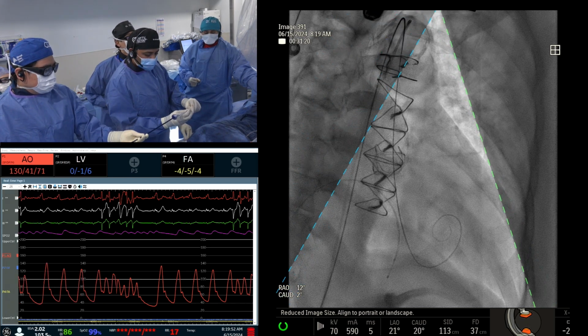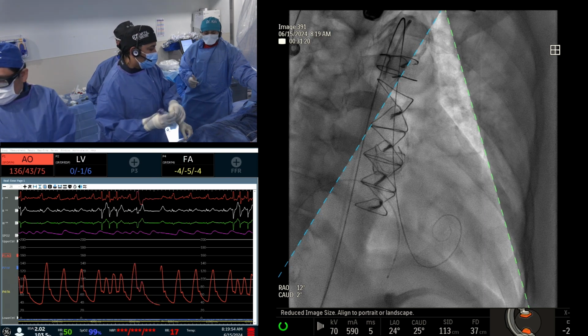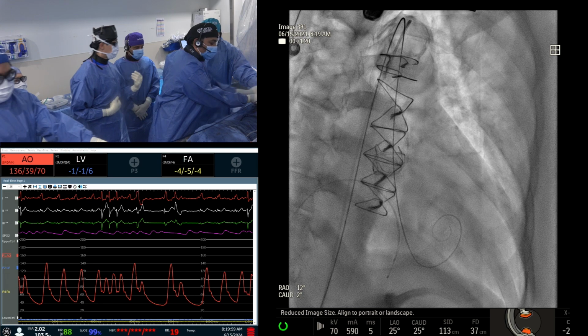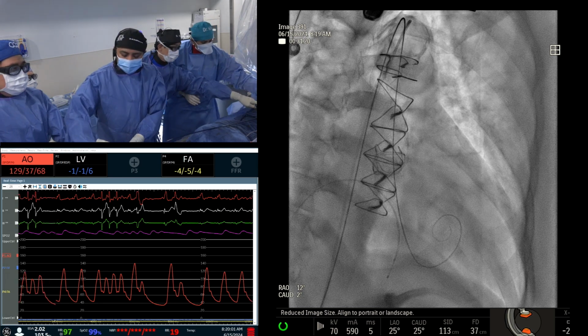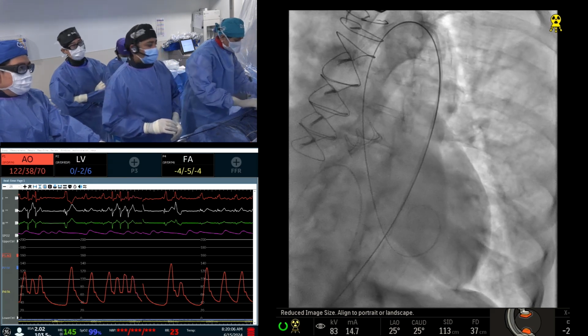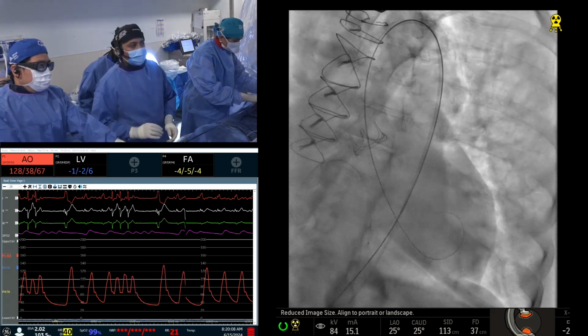So the other catheters, okay, AR1, AR2 we discussed. If it's a really dilated root, we have maybe an AL1. But many times even a simple JR catheter also does help if the root is really small.